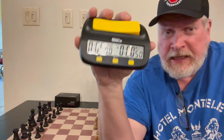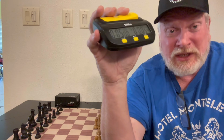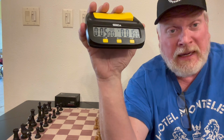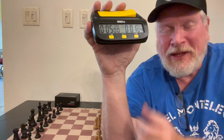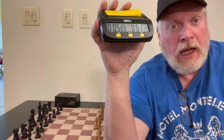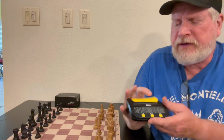It doesn't have a move timer on it, and it doesn't feel as substantial or as sturdy as my DGT Easy Plus, which is a long-time favorite clock of mine, except it does show the delay time in the middle, and that one does not show seconds under 20 minutes, which is annoying, but it doesn't replace the delay, which is also annoying. So I guess there's no perfect chess clock, but you know what?